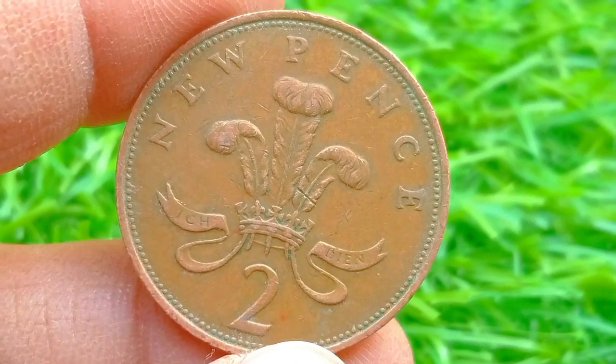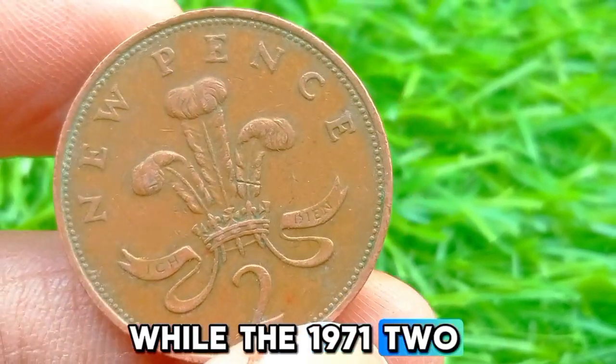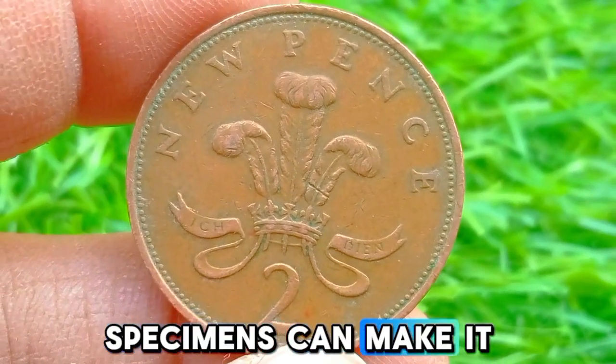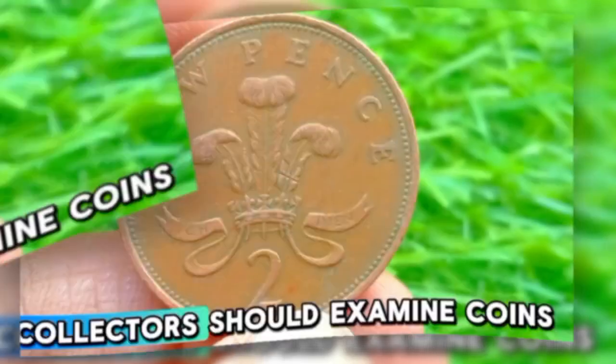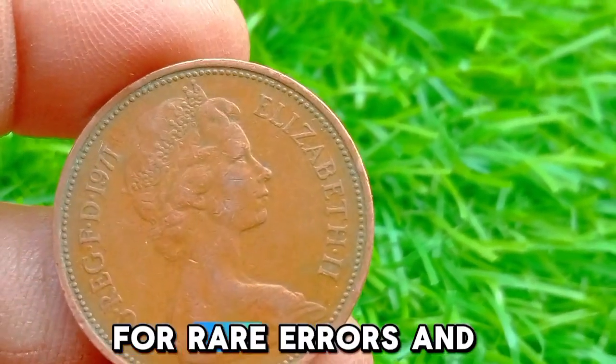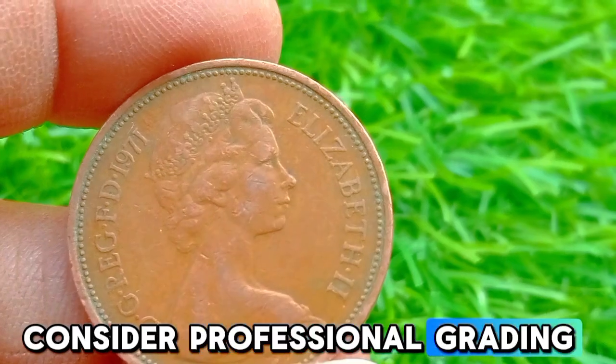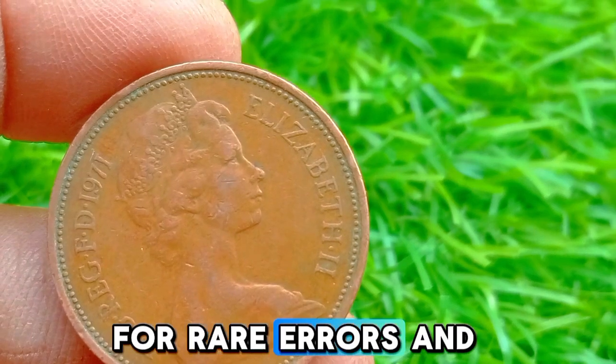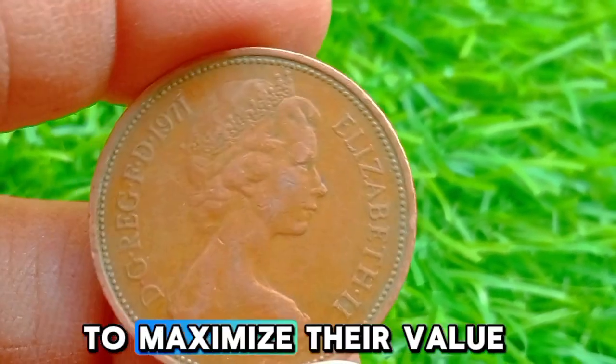Conclusion. While the 1971 Two New Pence coin is generally common, errors and high-grade specimens can make it valuable. Collectors should examine coins carefully for rare errors and consider professional grading to maximize their value.